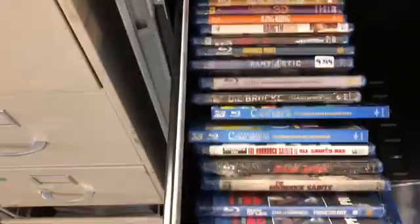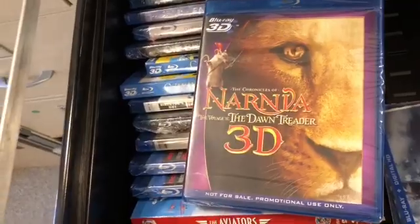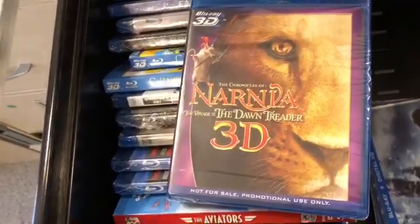Sold a Narnia 3D. There it is. We paid $1.50 for that at a pawn shop. I believe we sold it for $13.99.